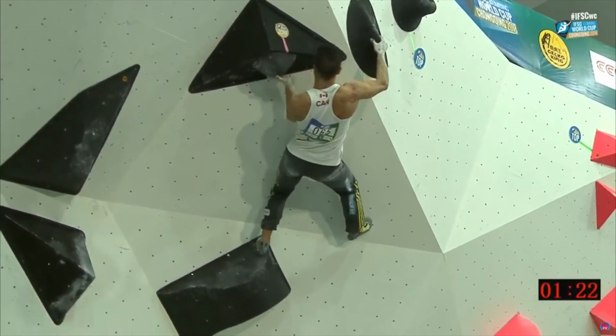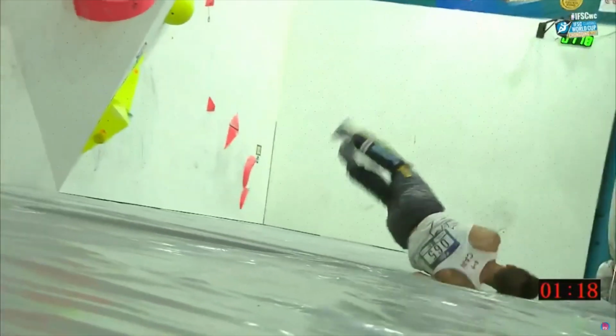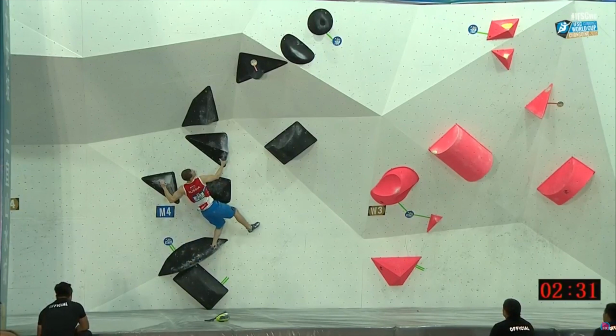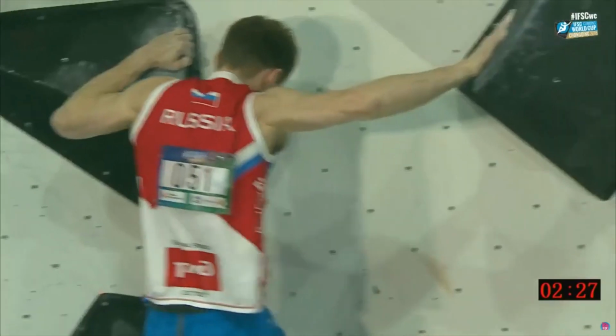He tried to get the zone hold in a better position with his left hand for the jump, but he didn't really get it good. And then he slipped off because he lost control over the zone hold. Talking about control, Aleksei Rubtsov, again, he's fully in control. This is his type of boulder.